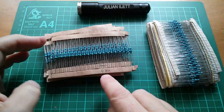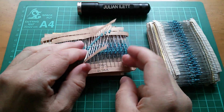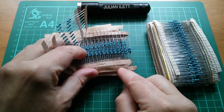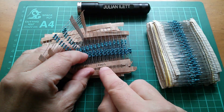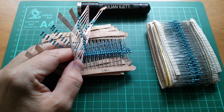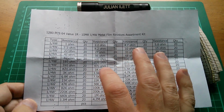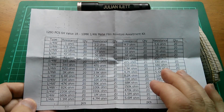These are all handwritten, marked up with their values. So we've got 47k there, 4.7 meg. Is that 10 meg and 150 ohms? I think that's the ohms scroll that this particular person is writing. 3.9k ohms. And this, I think, was for the vocoder project, although, of course, a set of resistors is sort of generally useful for all projects.